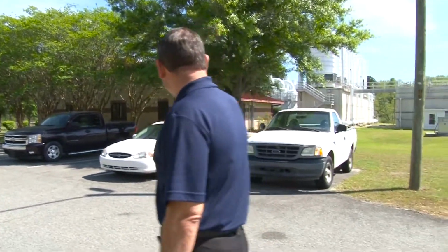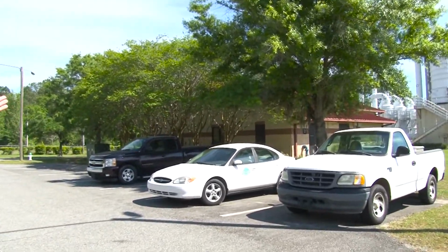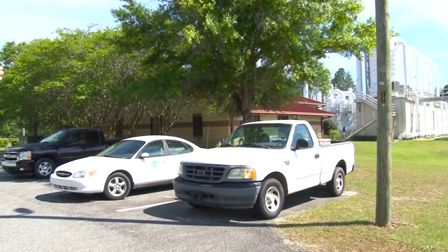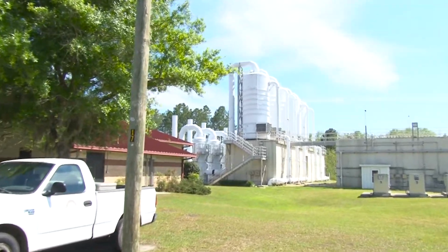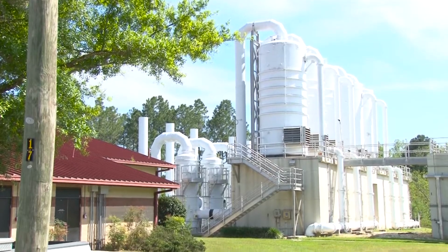This is the ozone building here. Ozone is our primary disinfectant to make sure the water is disinfected. You can see the stripper towers there and the scrubbers. We'll walk through the buildings and I'll show you basically what those do.